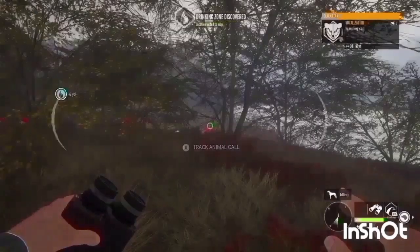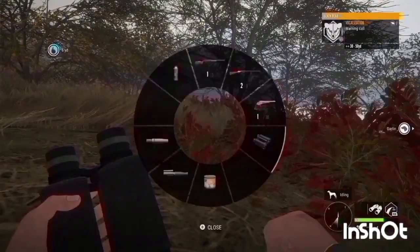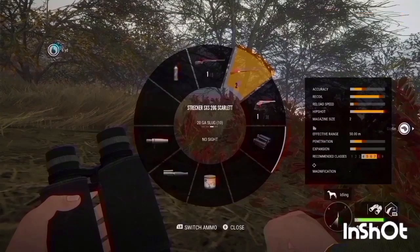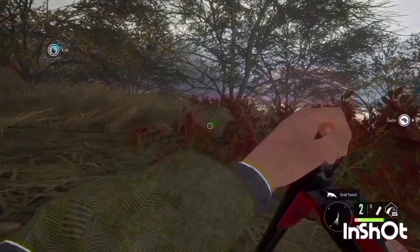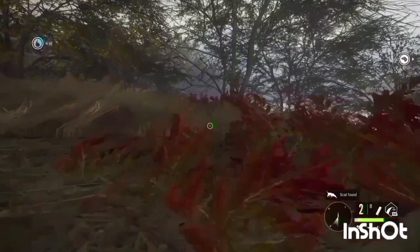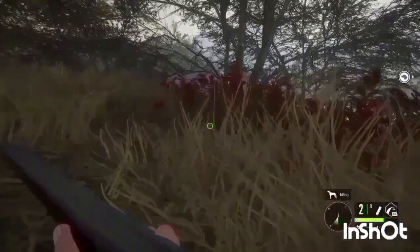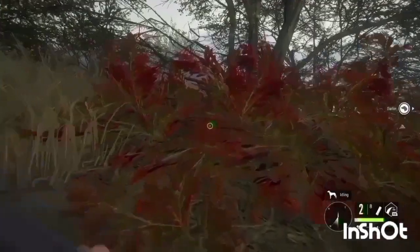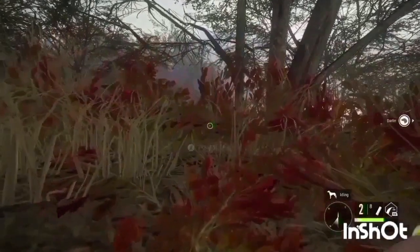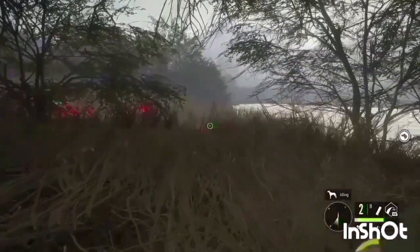Coyote? Black bear. Oh my goodness. That guy is super close. Let me go on and load some slugs, just in case I spook this guy or he spooks me, one of the two. This is a watering hole for black bear that I'm in the middle of right now.